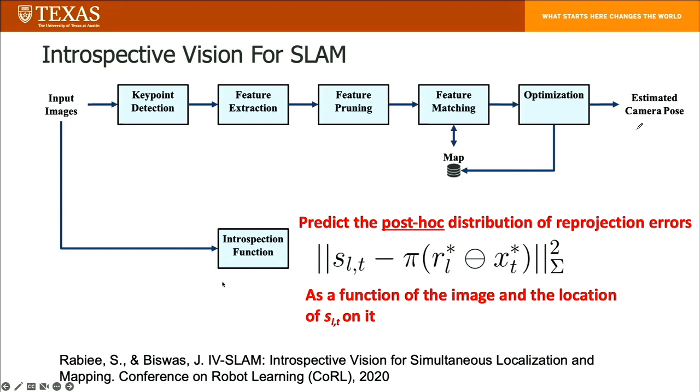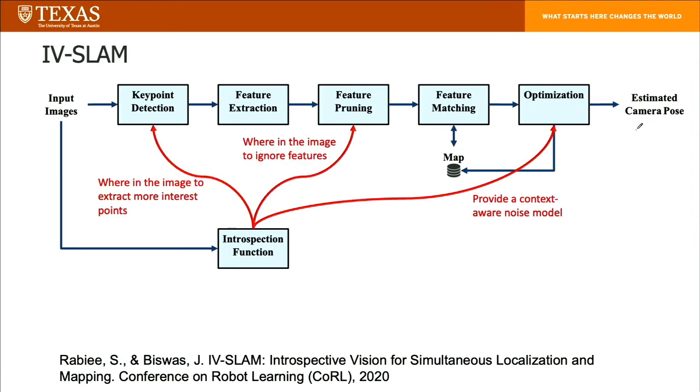We have this introspective function here, and we want to essentially use this introspective function to predict the distribution of these errors. We want to actually come up with the true distribution of errors, not just the Gaussian, okay? Okay, and if you could do that, then you can actually use that for different things. You could use that to predict where in the image to extract more interest point features from, where in the image to ignore features from, and also you could use this understanding of this noise distribution to come up with a context-aware noise model for the optimization, okay?